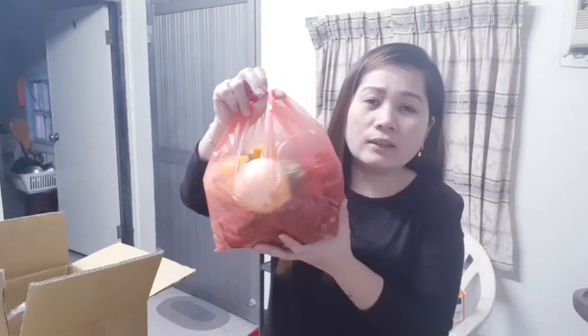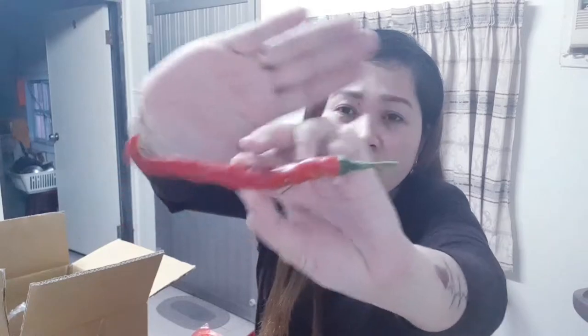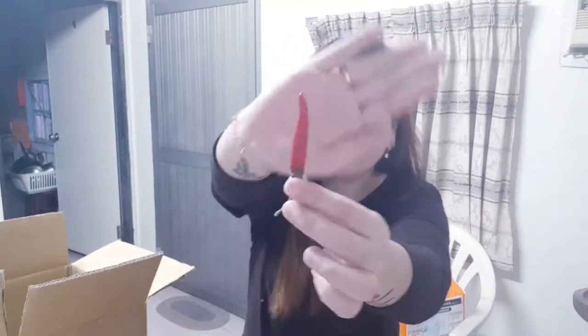Yung chili na gagawin natin, chili paste. We also have yellow bell pepper, green bell pepper, yellow bell pepper. We have onions, red bell pepper, and sile, chili. Ito yung ginagamit kong chili paste guys dito. So ayan, so we will cook maybe tomorrow. And it also have another, yung parang siling labuyo na malaking version niya.